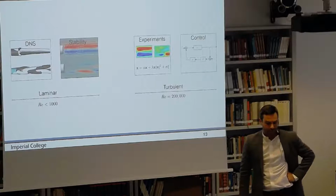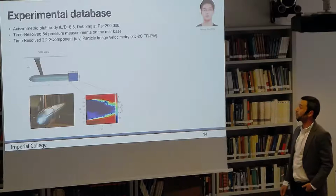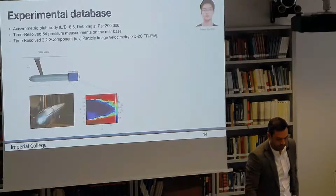So what did we do next? We went to the turbulent regime. We increased the Reynolds number to 200,000. Recently, also one of my PhD students, co-supervised with Jonathan Morrison at Imperial College, did the second experiment using particle image velocimetry. So we recorded the velocity structures in the near wake.